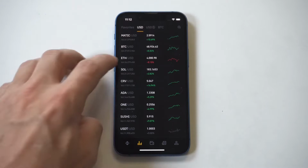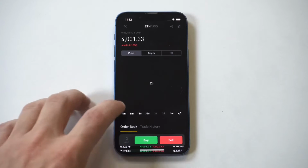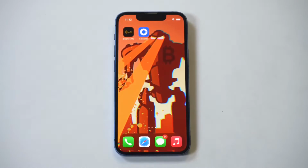Now, as far as the fees on here, it's 0.1 to 0.5% for buying and selling, and you're not going to find anything cheaper than that unless you're using Robinhood or Webull. But the drawback to using those apps is that they don't have a lot of cryptos. They've got basically just a few.